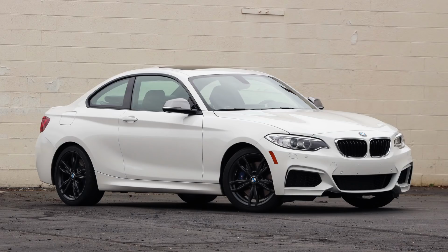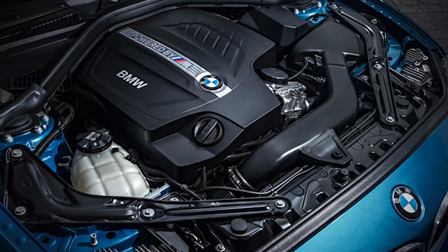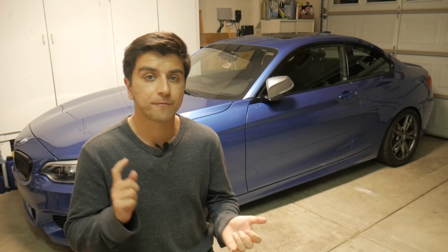Now, it's interesting because a lot of controversy sparks up when talking about the two of these cars because they both share effectively the same power plant, the N55 engine. However, there are some key differences of the N55 in the M2. In fact, the N55 in the M2 is a completely different variant of the N55 than what is found in the M235i.